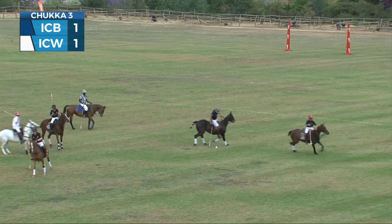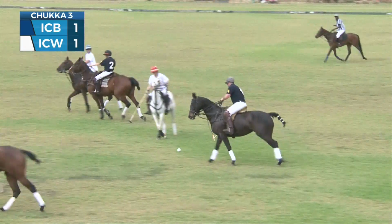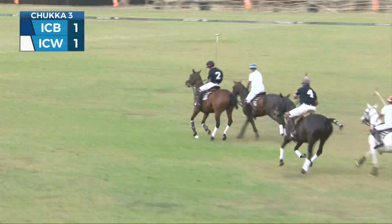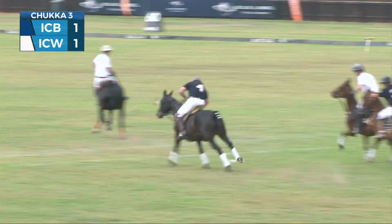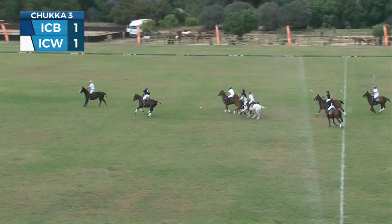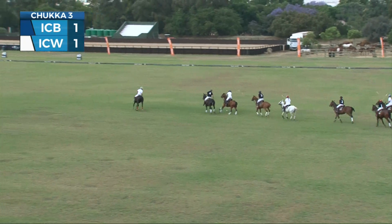Zach Levy leaves the ball for Twart. Twart now sees he's got a couple of players. Dewar's up in a good attacking position. So is Tujui now down the ground. There goes, through goes Twart. Twart takes the bouncing ball forward. Who's got possession now on the near side? It's going to be Dewar. Dewar takes it up to Levy.